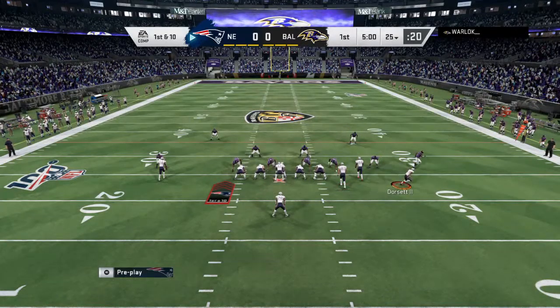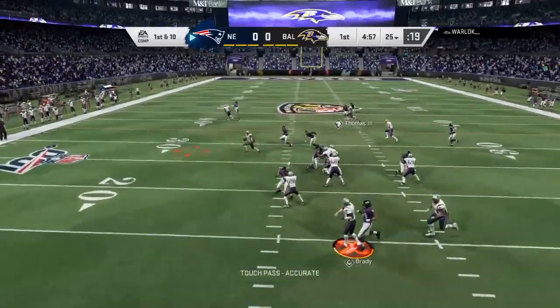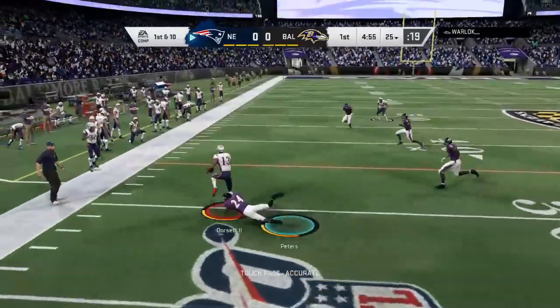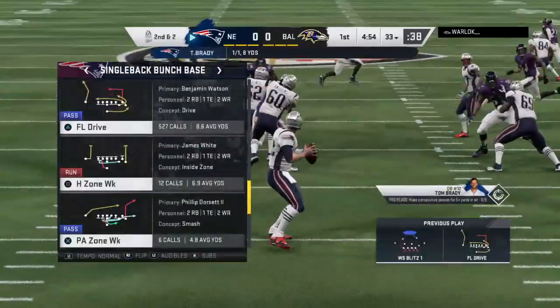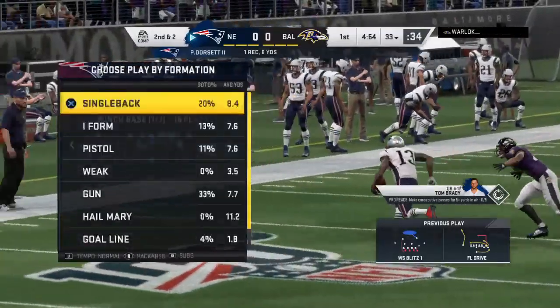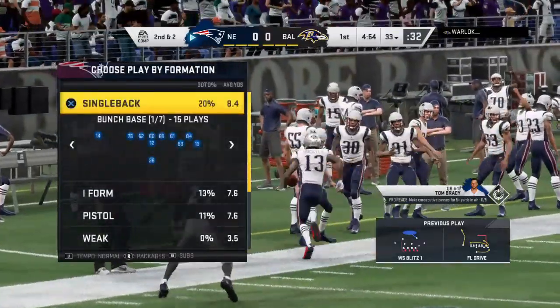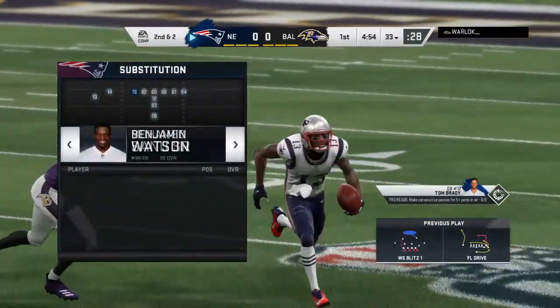Don't be alone. Throwing on first down is Brady. Dorsett making the catch. Evades the tackler, and now some space. And he'll be out of bounds across the 30-yard line. Well, if you do read man coverage, Brandon, the drag route's a pretty good one to run against it because you're running away from people on it.